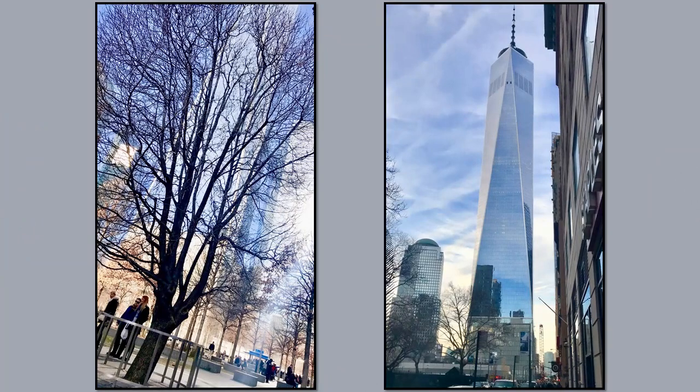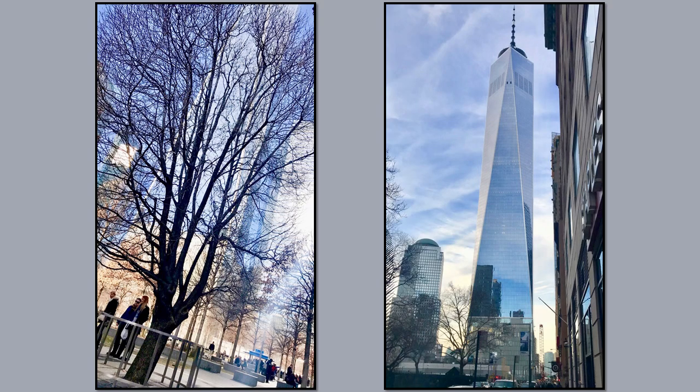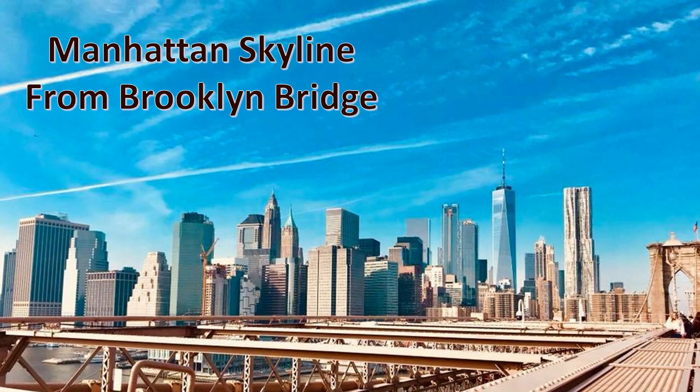One World Trade Center, also known as One World Trade, One WTC, or Freedom Tower, is the main building of the rebuilt World Trade Center complex in Lower Manhattan, New York City. And I'm grateful that I was able to go into the original World Trade Center 1 and go to the observation deck there many years ago. My, how the skyline of Manhattan has changed over the years.